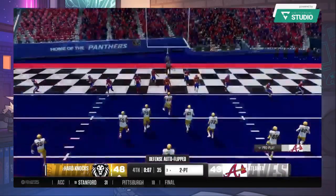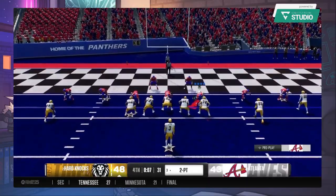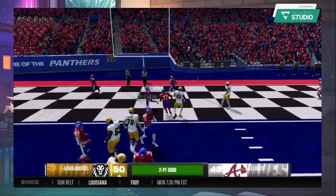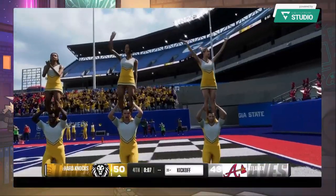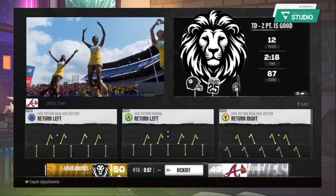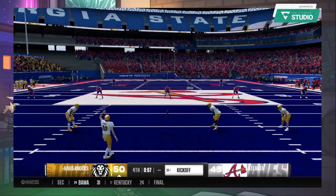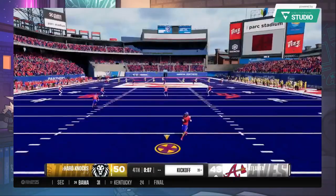Chris, what a drive by this offense to put the go-ahead score up with under 10 seconds to go. You know, as a quarterback, you hope for opportunities like this, and this offense and the quarterback deliver in a big way. Oh, how about this call? They completely spread the defense out with this empty set. 5 wide, not even the option to hand the ball off, and they still get it done. Great timing by the quarterback and his receiver.